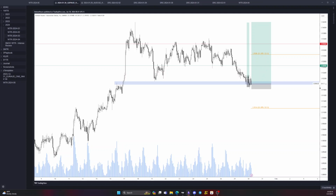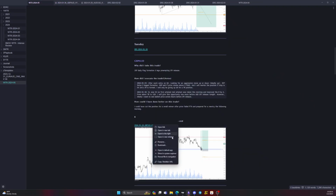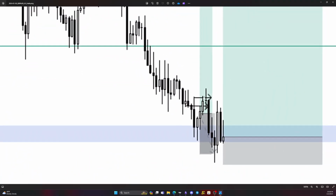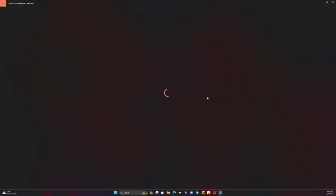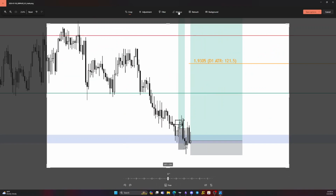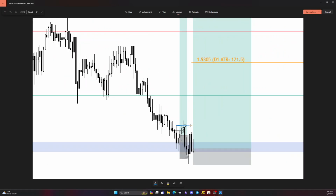But once price got to this high here, I know it's really small. Let's go ahead and fix that problem. Once price got to this high here, it failed it.